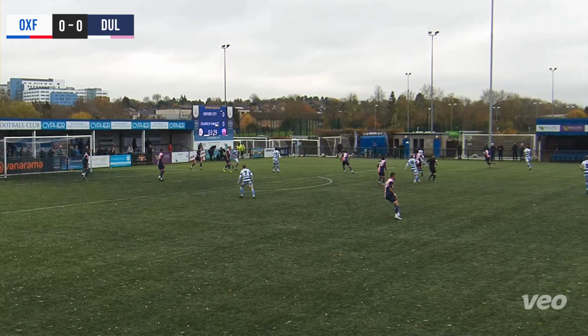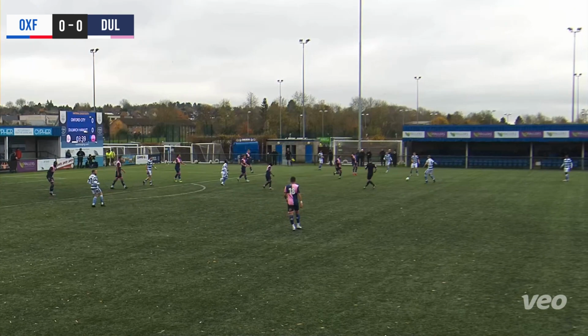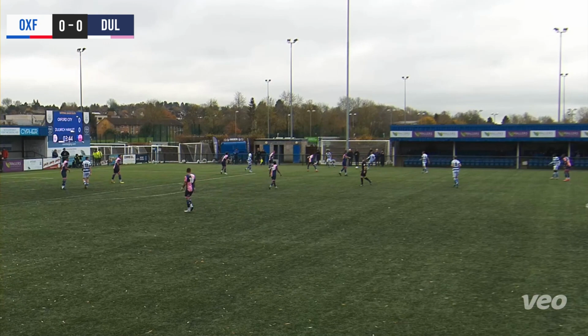Still not cleared properly though. McEachran drills it in, blocked by Vint again. Bit of pinball going on. Clark and Owusu leave the ball for each other. It's a bit frantic this from Dulwich, and still they haven't cleared effectively. It's back on the right wing with Potter. McEachran, always a busy player.